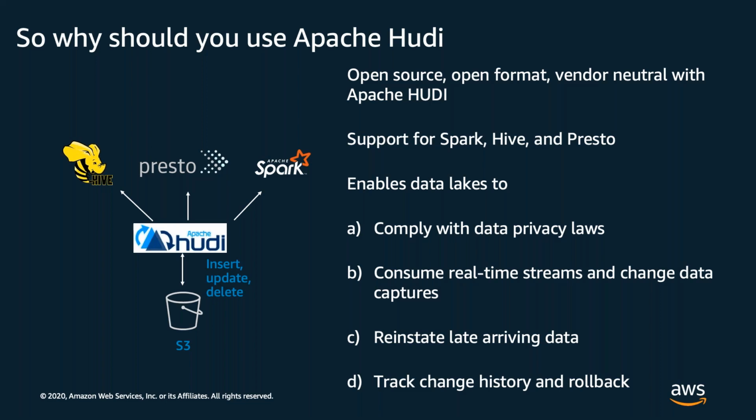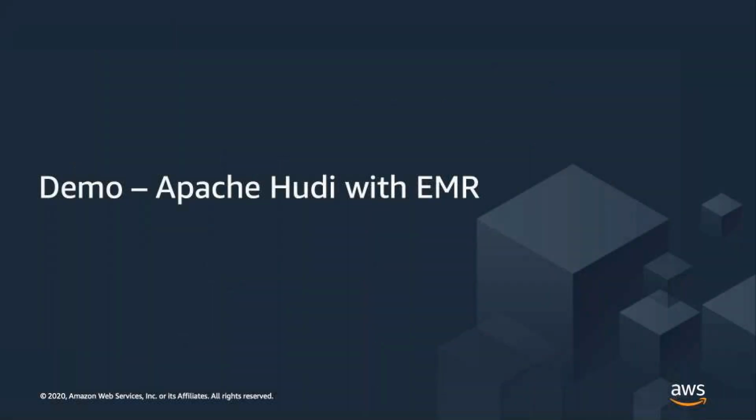It'll allow you to comply with data privacy laws, consume real-time streams and change data captures that are coming in from your databases, have the ability to reinstate late arriving data for your real-time ingestion, and be able to track change history and apply rollbacks as necessary.